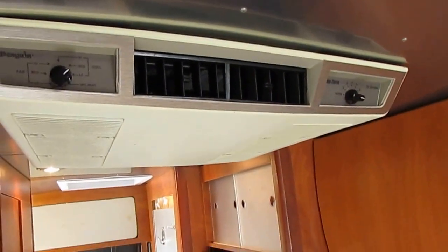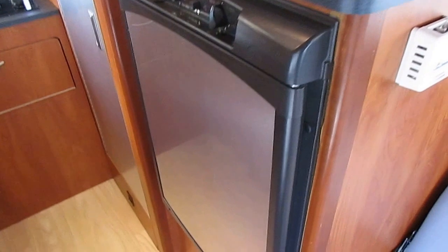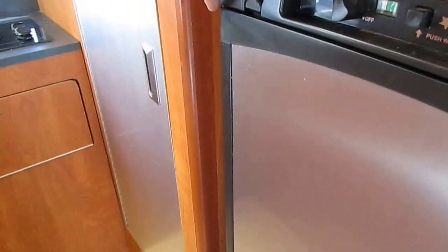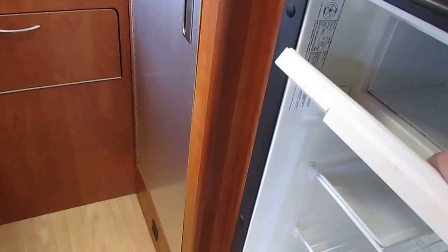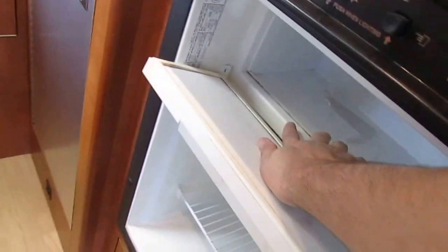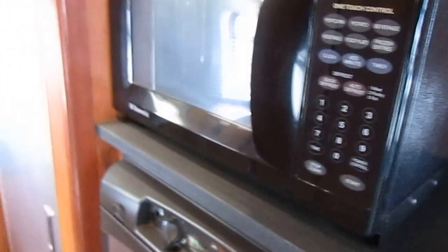Got the Duotherm roof air that's ice cold. Got, I believe, a 2-way RV refrigerator freezer that works perfectly. I haven't had it on very long, but I promise you, folks, it works perfectly. It's already getting cold in the freezer, so I don't really think you're going to have any problems there. Dometic microwave. And really just nice storage everywhere.